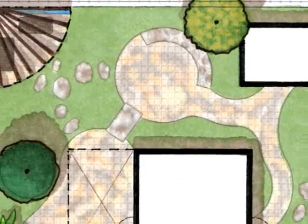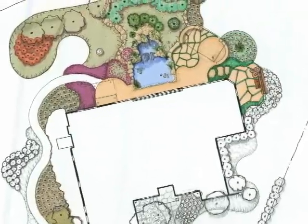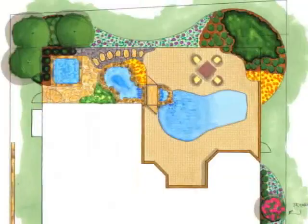Remember, before we get into the design, it's important to realize that none of our designs are the same. They're really as different as our clients are. You're going to see in upcoming episodes of the 5-Star Design Show that each of our designs are totally unique. So keep watching. We can't wait to show you some of these incredible projects.